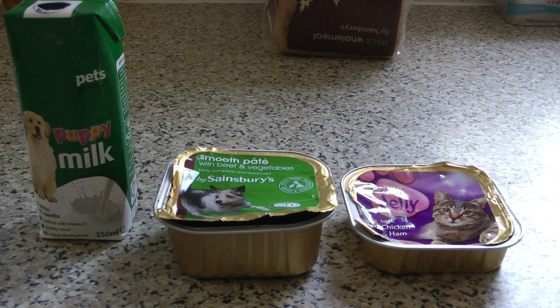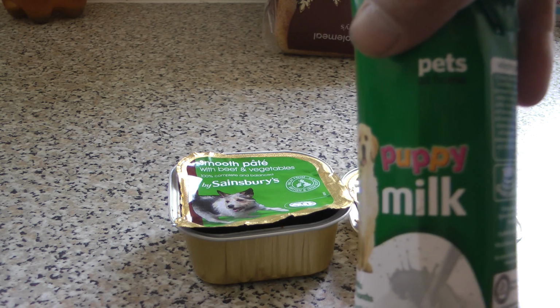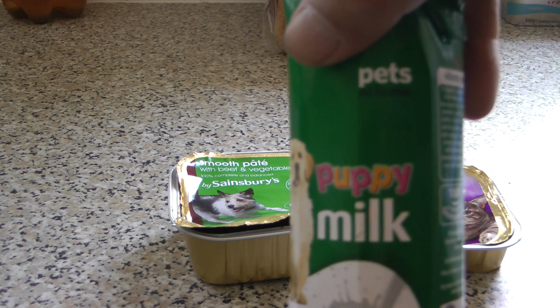The important thing is not to give them cow's milk. Cow's milk is very high in lactose, and hedgehogs are allergic to the stuff, and it gives them terrible diarrhea. And diarrhea in young animals is almost a death sentence. They become severely dehydrated. So I've got some of this puppy milk, which keeps for a long time until you open it up.